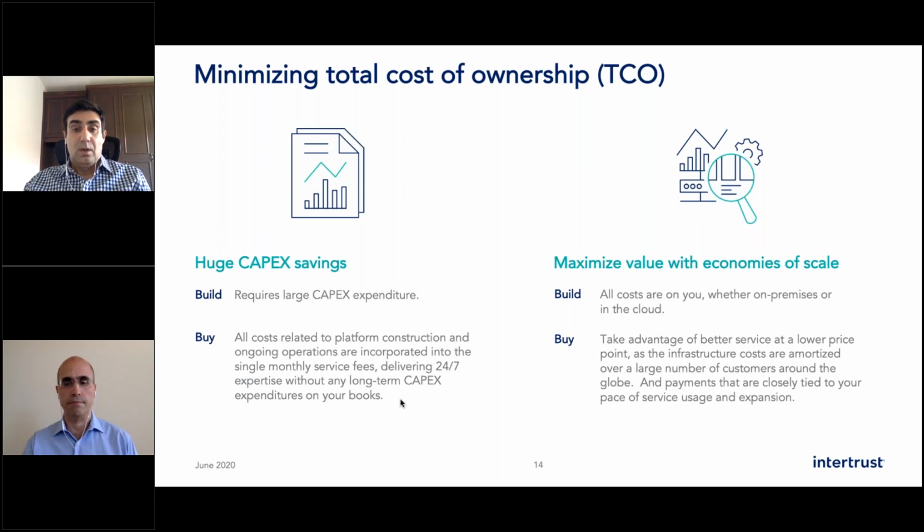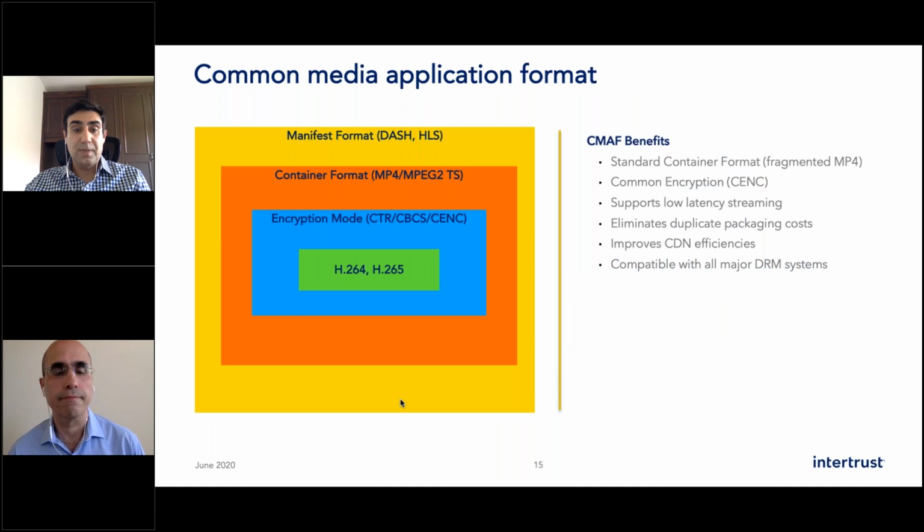Next slide. So I think at this point I'm gonna hand over to Gadi to talk about additional savings that we can leverage using CMAF and streamlined packaging. Gadi? Yes, thanks, Ellie.